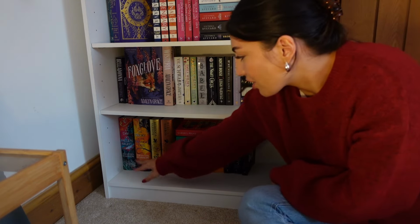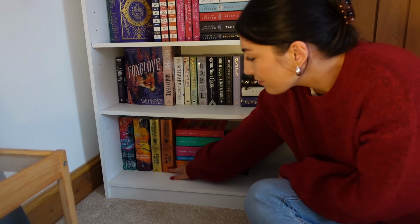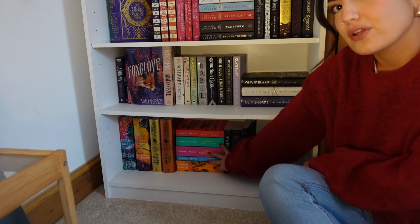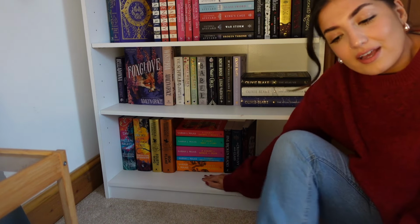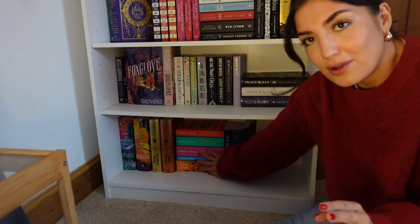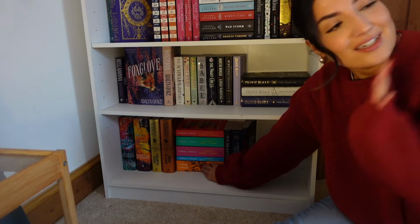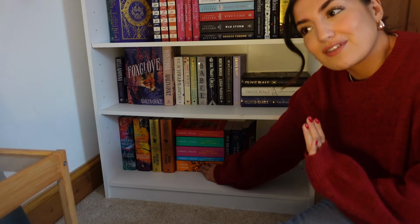So on this side we have dragons with A Day of Fallen Night and Priory of the Orange Tree, and then Fourth Wing and Iron Flame as well. And then we go into ACOTAR. I've been saying this for so long, I am going to get Throne of Glass. When I get that, I will keep Throne of Glass with ACOTAR. I just do not know where she's going to live. It's going to be a mystery. We're going to have to do some rearranging, I think.